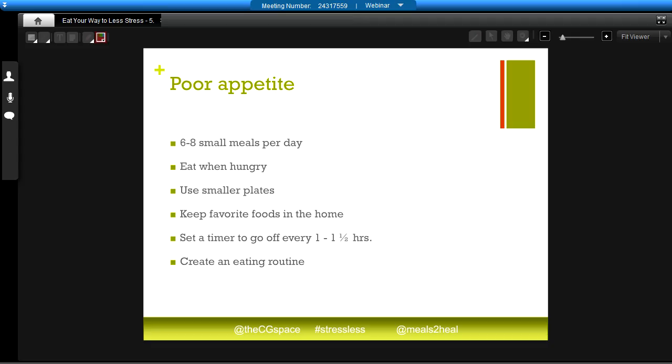Now, these are some tips for patients oftentimes, but sometimes caregivers have a poor appetite too because it's very stressful when you're trying to care for someone else. But in particular, if you have a patient that you're caring for and they're struggling to eat, it's important to encourage them to have 6 to 8 small meals per day, to try to eat when they're hungry. Oftentimes this is in the morning, so really capitalizing on that time is great.